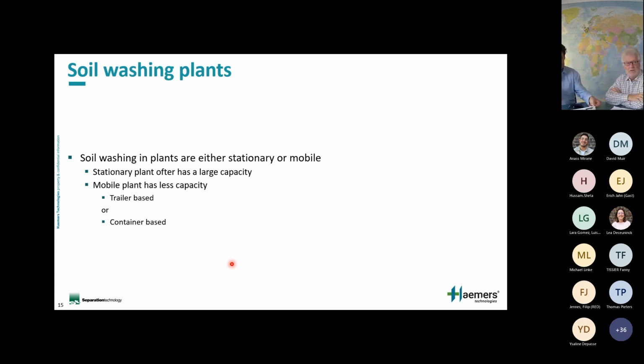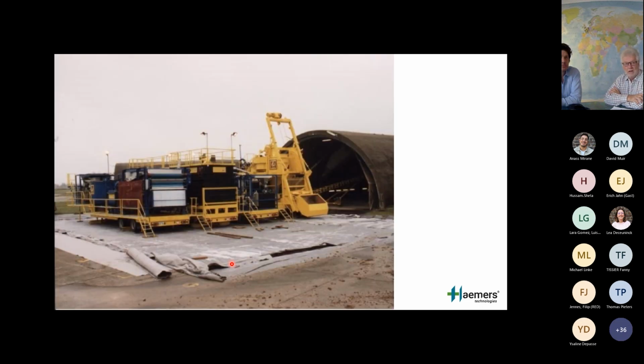So I have just a comment here. Soil washing plants today are either stationary or mobile. They have always been the same. Big stationary plants, we always had these, especially in Germany. We had a few in Belgium here. There is one very close to us, a very nice plant. There is a long history of soil washing plants. And of course, a good thing with soil washing is that you can do it on site, and then you require one type or another of mobile plant. Mobile plants, of course, have lower capacities, but it can also be easier to control the process in a small plant than in a huge plant. So this is an example. This is a mobile plant built on four trailers.